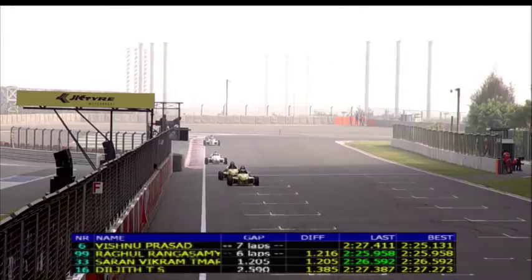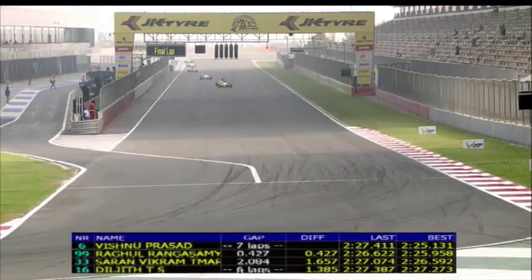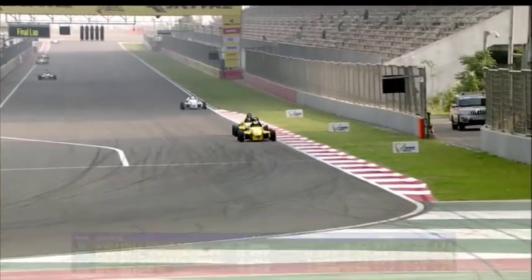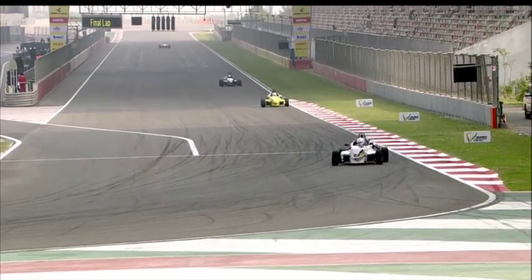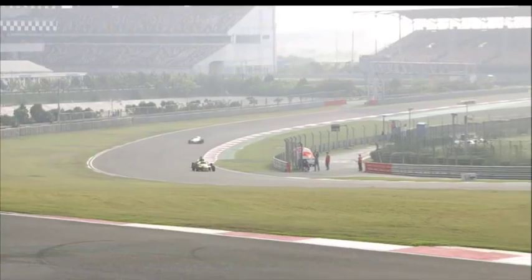So in ending the 7th lap there, Vishnu Prasad and Raghu Rangasamy. And it's going well for them. Now remember, this is the last lap which is being run. The last lap in the Formula LGB4 category for this race.